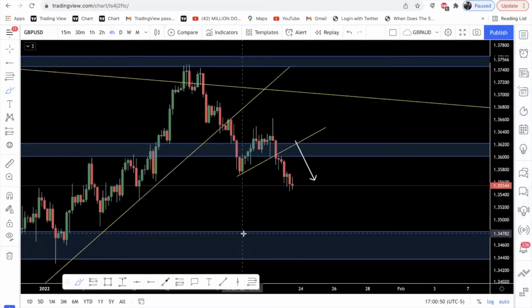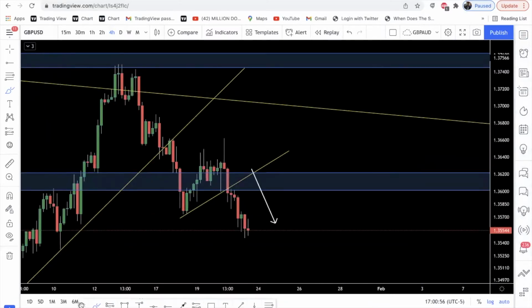GU. So again, GU is a signal that was given out. And like I showed, it was about 62 pips in profit. I gave this out and you see that it moved into profit.